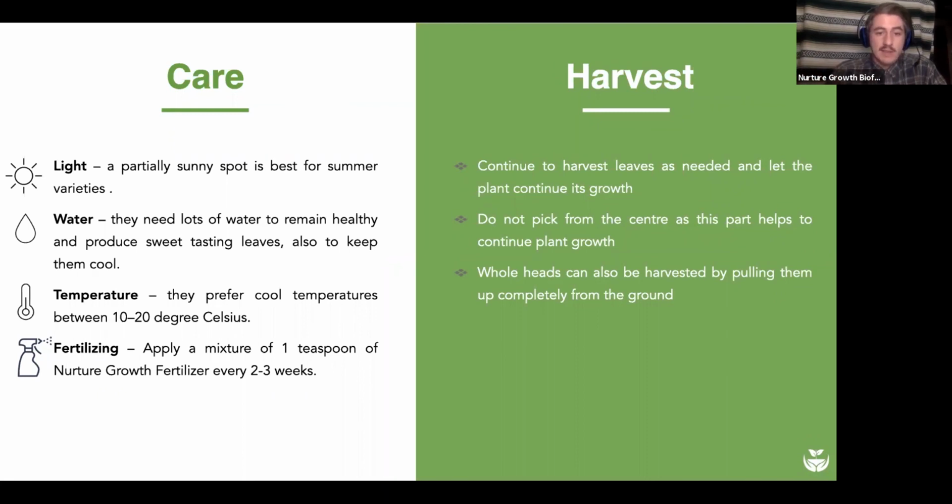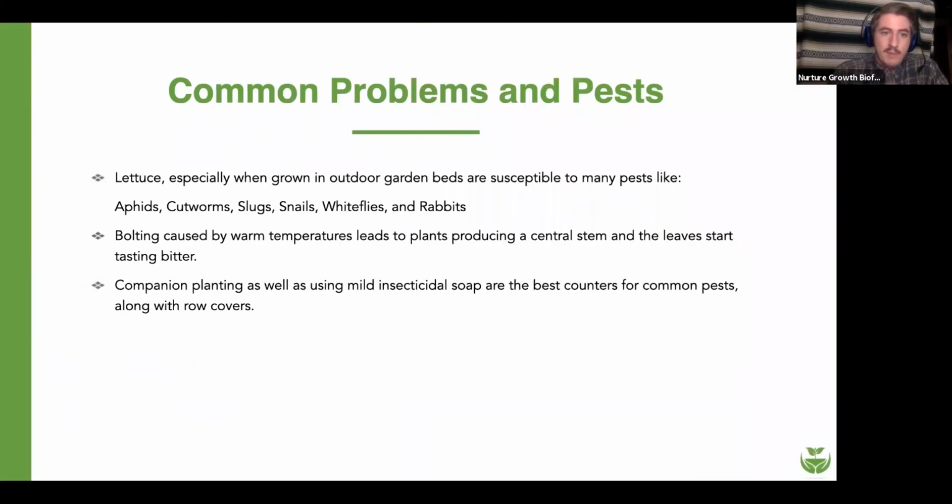But honestly, lettuce is going to germinate when the soil temperature is as low as 4 degrees, but it will not germinate in soil that's above 26 degrees Celsius. That's 40 degrees Fahrenheit and 80 degrees Fahrenheit for the non-Celsius folks. Same as usual, you want to apply nurture growth right at planting and about every 2 to 3 weeks after the fact. So what are some common problems and pests that you're going to find with lettuce?